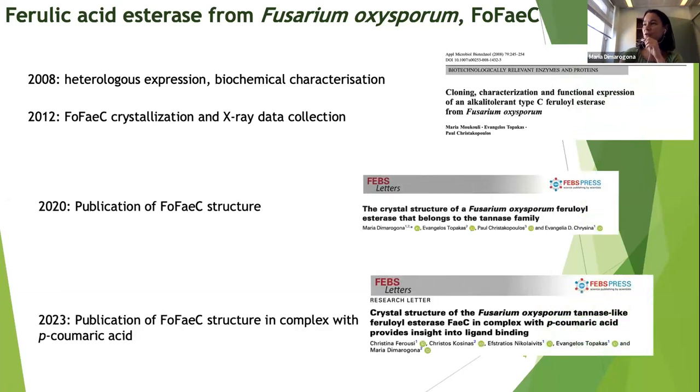To make a long story short, our work started back in 2008 with a cloning and biochemical characterization of the enzyme. These experiments were done at the Technical University of Athens in the group led by Professor Christakopoulos, now by Associate Professor Topakas. And as a PhD student, I was asked to determine the structure of this enzyme. And as you can see, for various reasons, we managed to publish it in 2020. I will explain later why this delay occurred. And quite recently, we published the structure of the enzyme in complex with its reaction product.